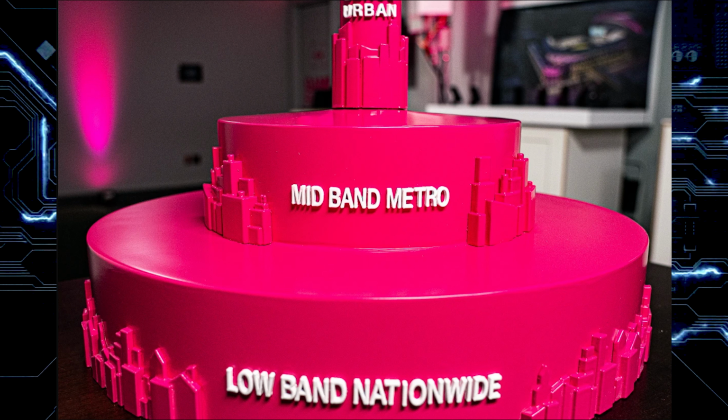And to do that, we're going to use this image of what I'm assuming is a cake. Kind of looks like a cake from T-Mobile. And they have it broken down in three. As you can see, on the top, you have urban. In the middle, you have mid-band metro and low-band nationwide.